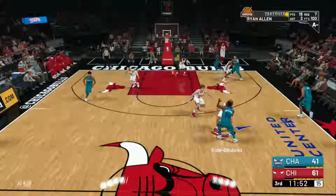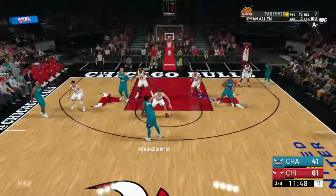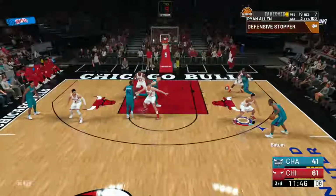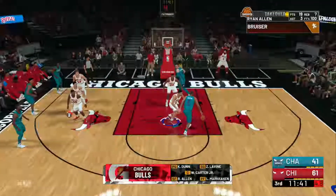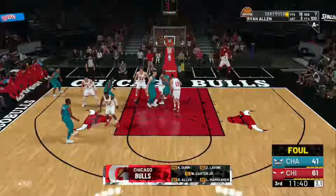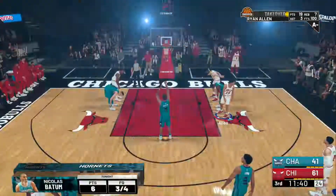Well, we've got a moment. Let's set the floor. Brought to you by Gatorade, all fueled up for the second half. So the Bulls 5 right now. Dunn and Levine are the guard set. And down low, it's Markkanen and Carter. And it's Allen in at the 3 slot. And the call on the shot that sends him to the line.